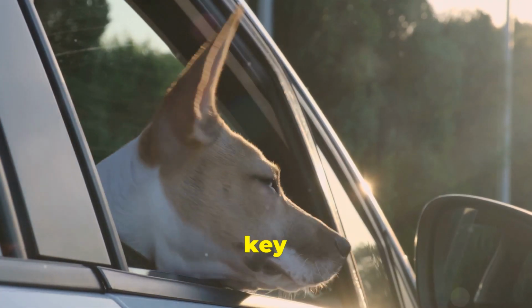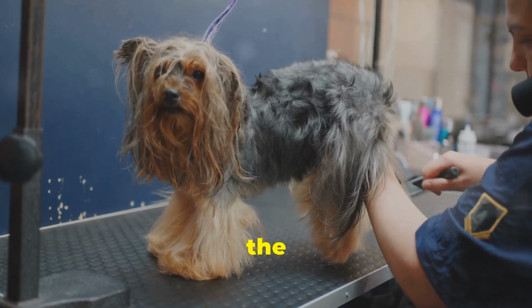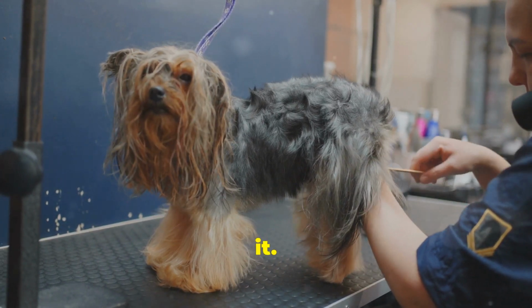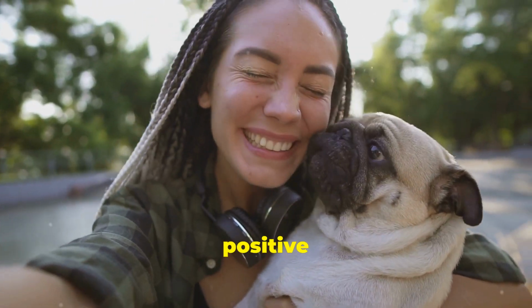Remember, patience is key when traveling with pets. Expect the unexpected, go with the flow, and don't be afraid to ask for help if you need it. With a little planning and a positive attitude, you'll both be enjoying your vacation in no time.